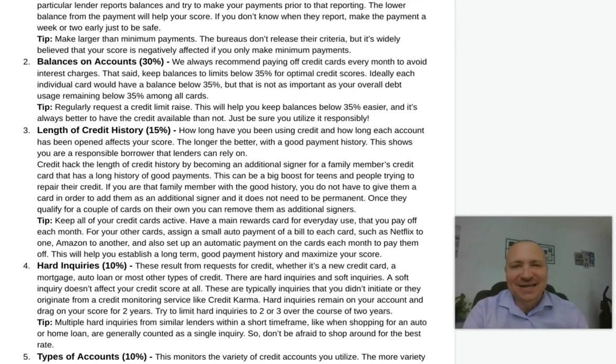So any cards that get sent to them get sent to you. You don't pass those along to them. And pro tip for length of credit history, keep all of your credit cards active. I suggest having a main rewards card for everyday use that you pay off each month. That way you can get the bonus from each of those uses. And as long as you're paying it off each month, you're not going to have any interest charges.